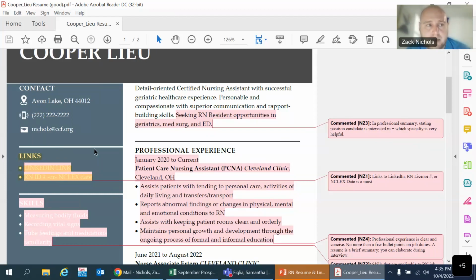So if you have not taken the NCLEX yet, and let's say you're graduating here in the next month or two, just keep in mind that the NCLEX is normally assigned about 2 months after you graduate. Okay, so you can just give us a ballpark. That's completely fine. But again, license number, NCLEX pass date, those are 2 crucial things.